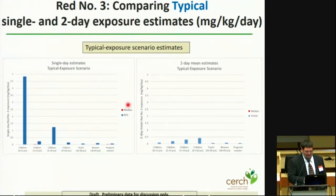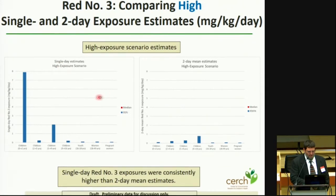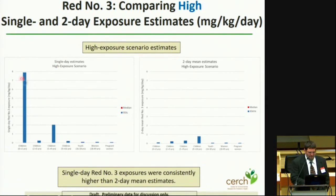And you can see when we look at the 2-day average, we really lose that variability. It evens out. I want to make the point here too, we were concerned about these numbers, and we've done some QC and double checked our calculations. And I want to emphasize too that this is a 95th percentile, so it's not an outlier like we're just using the max value. There were a few measurements that were up in that high range in this age category. So again here, now we're comparing the high scenario between the single and 2-day, and now you'll see the numbers in these, especially in these 95th percentiles, are up around 8 in this very young category, and down here we're around 2 for Red 3.